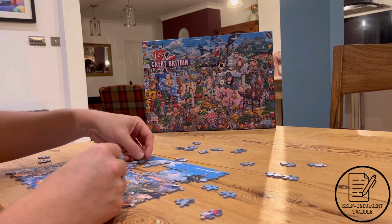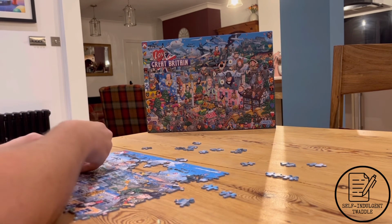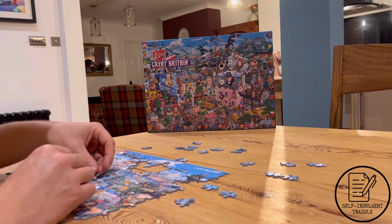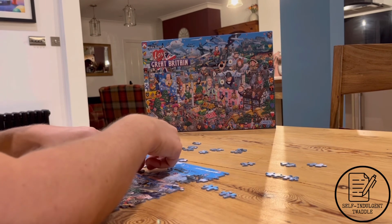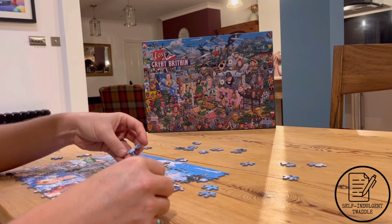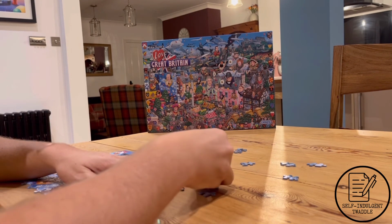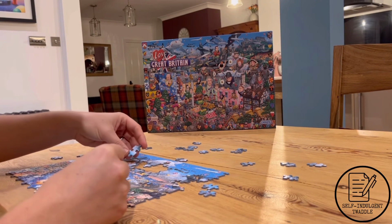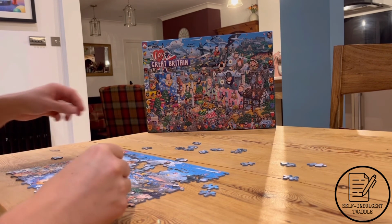Certainly very, very relaxing. Okay, so it feels like this puzzle should be starting to come together now. It feels like we're just on the last remnants here, because it is all falling into place. It's always these last little bits that add that little bit of challenge. They just don't seem to fit anywhere.